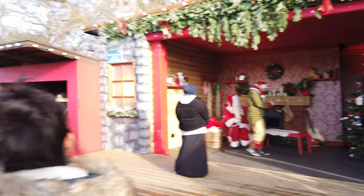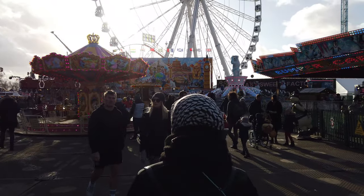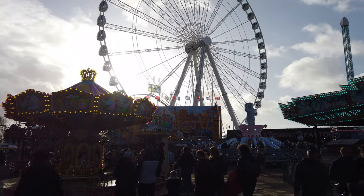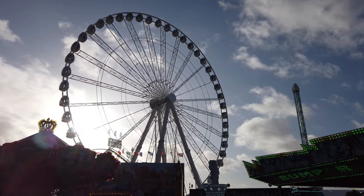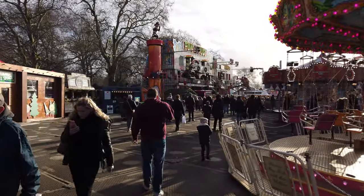Santa's looking pretty good today at Hyde Park here in London. Let's have a look. The place is just massive, overwhelming. I don't know if you can see the sun's behind it, but look at this massive Ferris wheel here, very impressive. Hopefully we'll go up that later on in the vlog, have a look at some views over Hyde Park so you can see the size of the place.